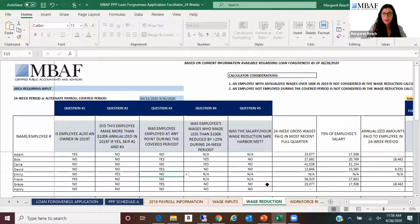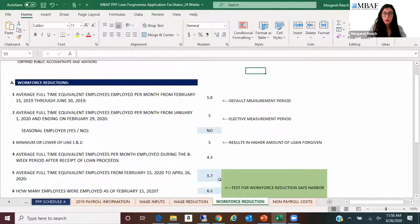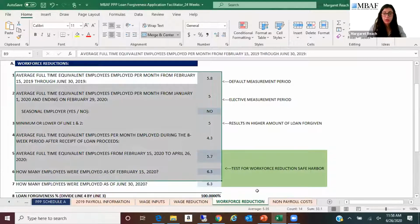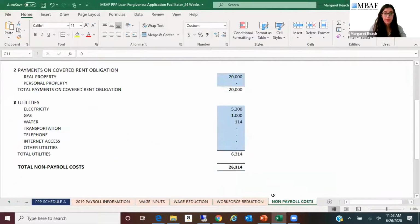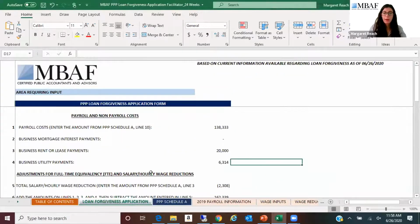This section analyzes the wage reduction, so it automates and answers the questions based on the data that you provide us, and it calculates the salary and wage reduction for each employee. And then it populates it to box 3. And then lastly, we have the workforce reduction, where we consider the safe harbors and the different measurement periods. And then as well, the non-payroll costs. So when this all comes together, we have the 2 pages for the application that we combine and we package for sending to the lender.